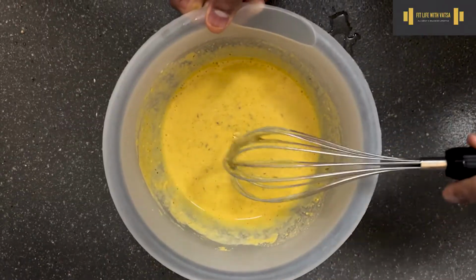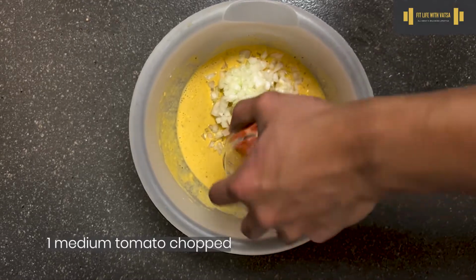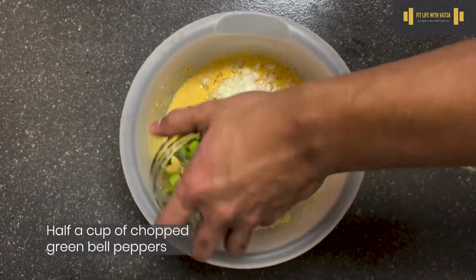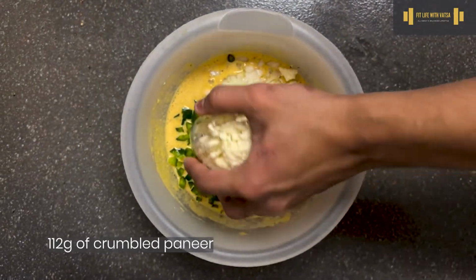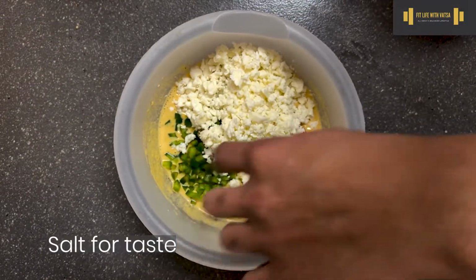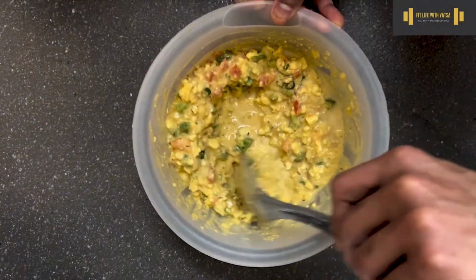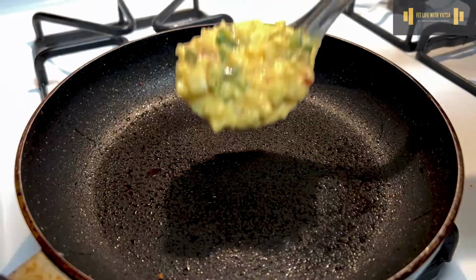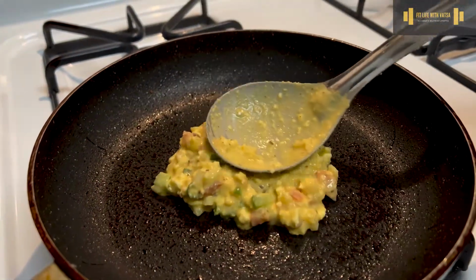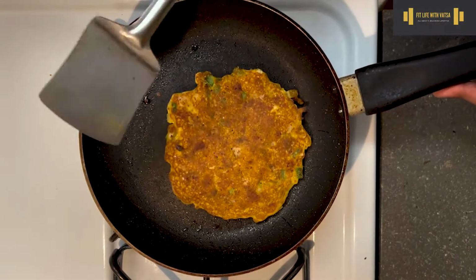Once it's all mixed well, time to add 1 medium onion chopped, 1 medium tomato chopped, half a cup of chopped green bell peppers, 2 to 3 green chilies, 112 grams of crumbled paneer, and finally salt for taste. Mix it all up, add water if needed, and bring it to a consistency of your liking. Now that the batter is ready, spray some cooking spray onto a warm pan and pour the batter and spread it evenly as such. And finally, make sure both sides are fully cooked.